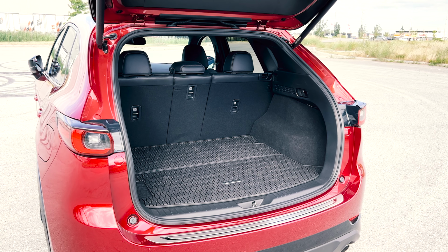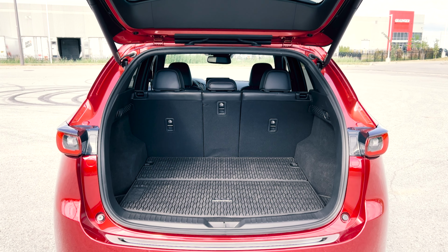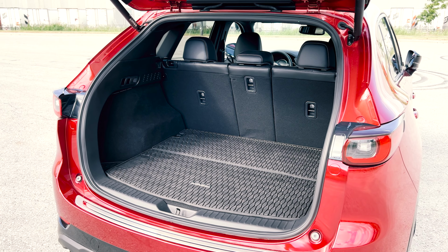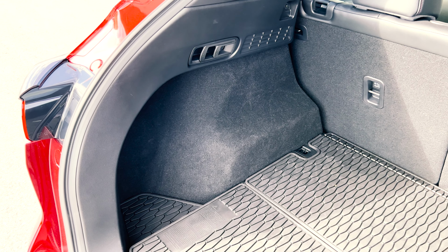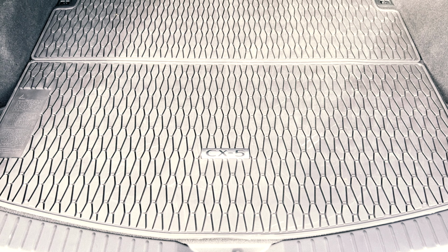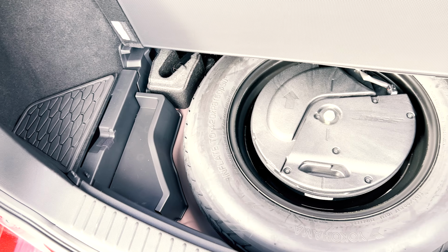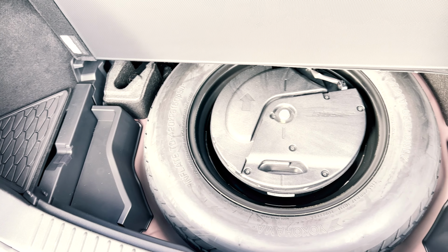Opening up the rear, you have a decent amount of room to put literally whatever you want back here, so you can actually fit you and your family pretty comfortably. The only other things that you have back here are your latches to fold down the second row seats, also a charging port. Got this nice looking plastic mat with the CX-5 badging. Lifting up the mat, underneath you have your spare tire and all your roadside safety equipment.